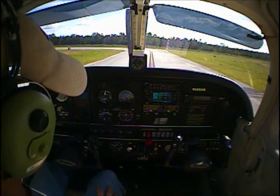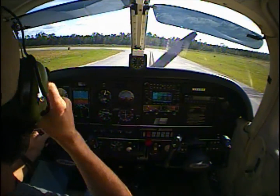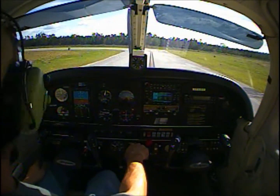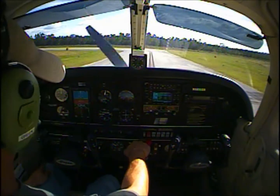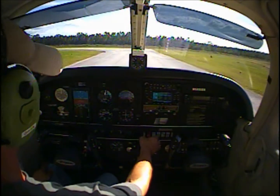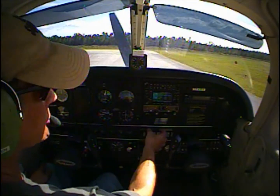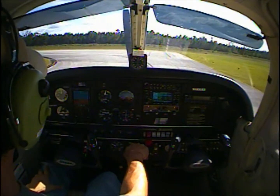Okay. Palatka traffic, Cherokee 2897 Mike, taxiing to position runway 9 for a southeast departure, Palatka. About 10 degrees, mixture's rich, fuel pump's on, pressure is checked. Checking in the area, fuel pump, landing lights on, strobes are on, transponder set 1200. And here we go. This is an alignment check.